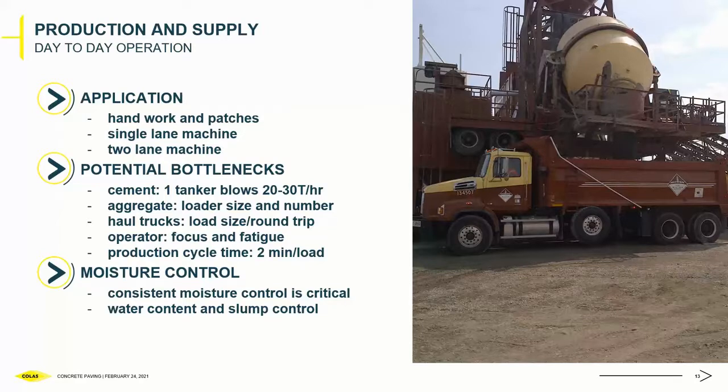And then moisture control is probably the biggest critical factor. Monitoring the water content and the slump control so that it's consistent going to the paver, so that the paver can spread the material out as smoothly and quickly as possible, is really, really important. And that really comes from having big stockpiles, lots of residence time, and an operator who knows what he's doing.